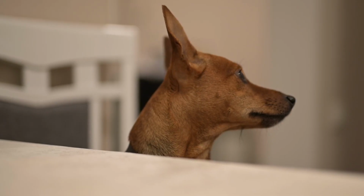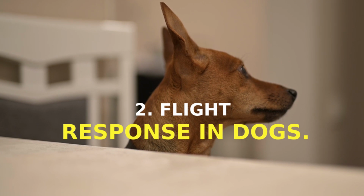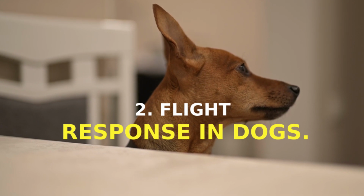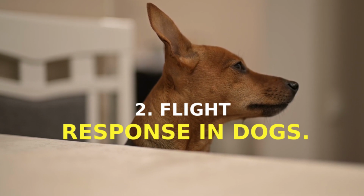2. Flight response in dogs. The flight response is another common fear response that you have probably seen your dog or another dog perform. When a dog is scared, he may instinctively try to escape the perceived threat by quickly moving away. This can be running away, hiding, or seeking a safe place and space.